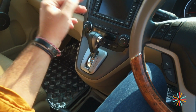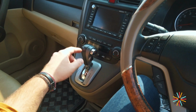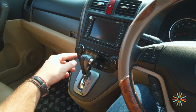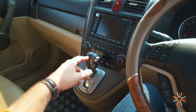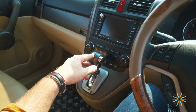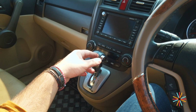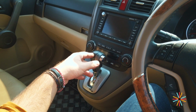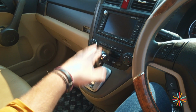It is recommended to change the oil in this gearbox once every 45,000 kilometers. And they are saying that if you do it, this gearbox will last as long as the engine will. And as we know, the engine is made like a tank. It will run literally forever. Okay, maybe not forever, but at least 350,000, 400,000, even 500,000, it can drive without issues.